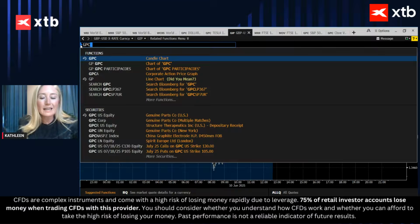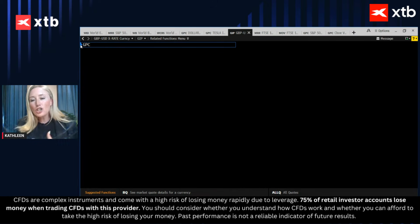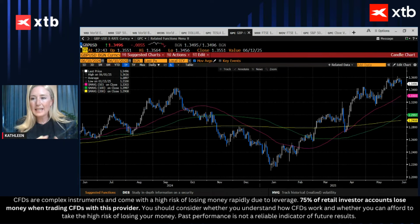But if we zoom out, it tells us a very different picture, right? We're zooming out, just bear with me there. Yes, as you can see, the pound has pulled back for sure, but we are at a very high level for the pound versus the dollar. So this is the cable rate.